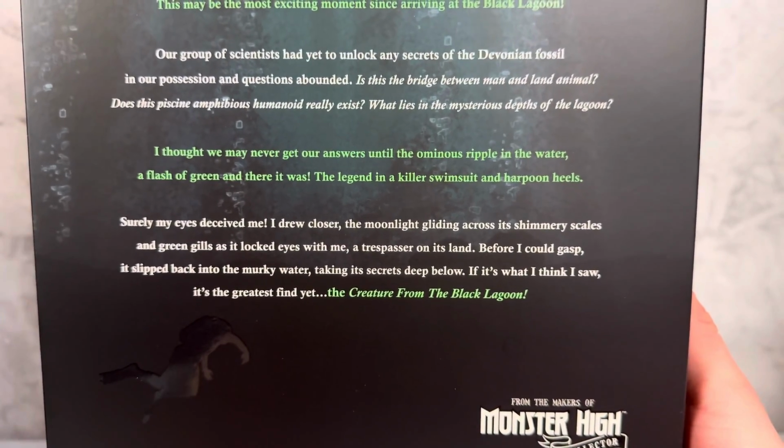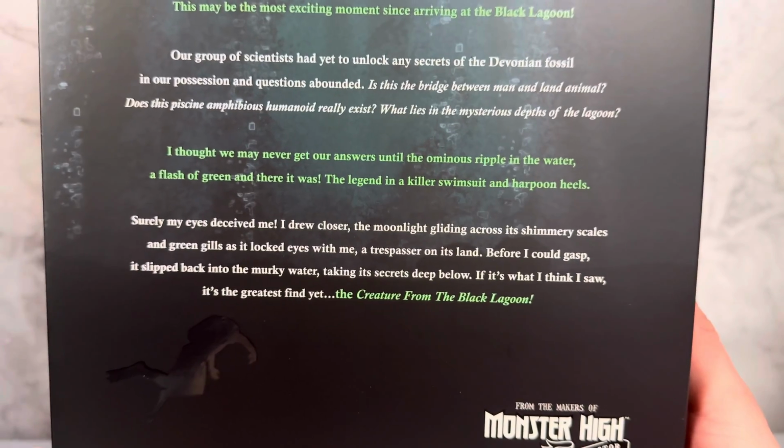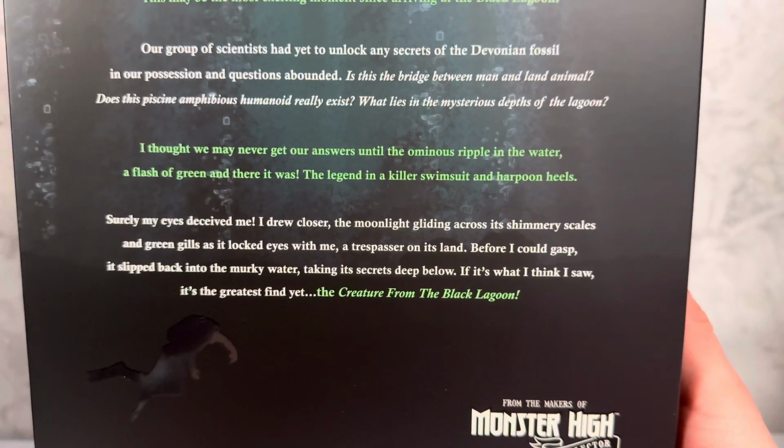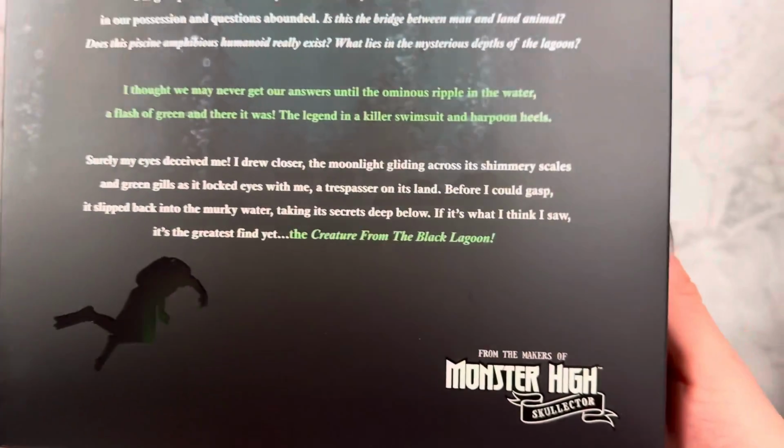As it locked eyes with me, a trespasser on its land, before I could gasp, it slipped back into the murky water, taking its secrets deep below. If it's what I think I saw, it's the greatest find yet. The creature from the Black Lagoon.